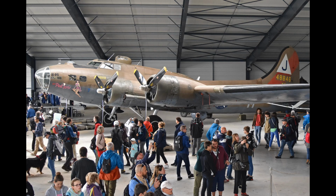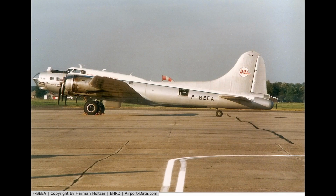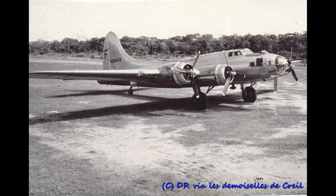Now, the final B-17 we'll talk about is the final French one, Foxtrot Bravo Echo Echo Alpha. This aircraft was built in 1945 and accepted by the US AAF as 4485643. It was immediately put into storage and was subsequently sold to the National Geographic Institute in France, the first one they acquired. It was modified for aerial survey and mapping missions and was used across Europe and Africa and as far afield as Papua New Guinea.